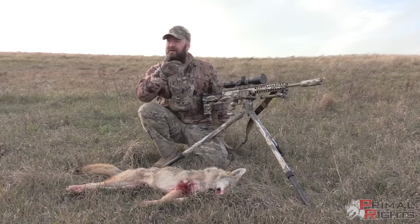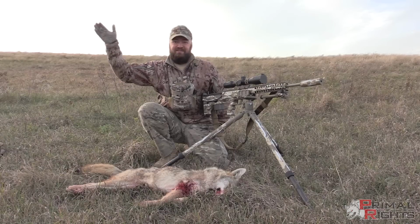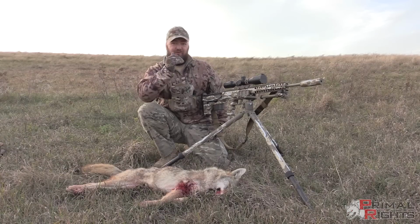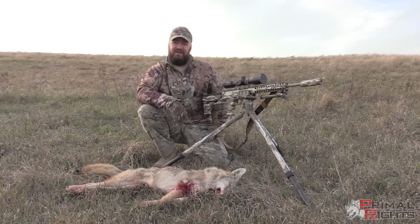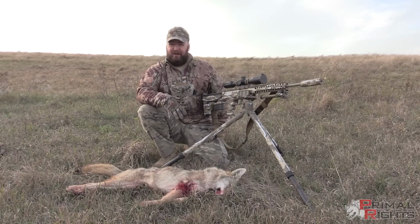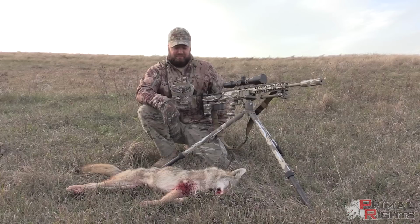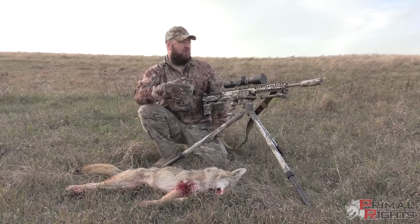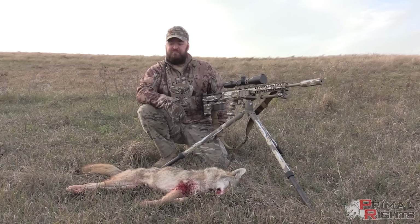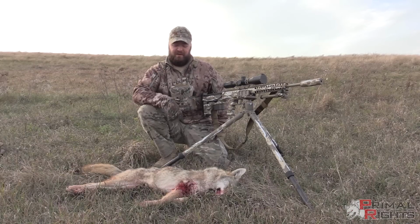If we'd have done that, this coyote would have came up right behind us, caught our scent, and probably ran right over the hill behind us or back down to the bottom of the draw. We'd have never seen it. So you guys got to really be aware of the surroundings and be aware of the terrain you're hunting. Make sure you know these kinds of funnels and know how the wind is going to play in them.